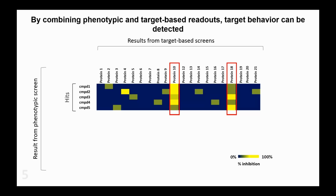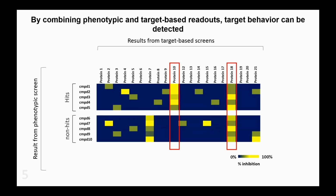In this trivial example, you can see that proteins 10 and 18 may be possible candidates. By adding in data for non-hits, we can further refine our predictions. For example, here we can now see that number 18 is not in fact correlated with the hits, leaving number 10 as the only target candidate. By extension, we can also make predictions about proteins whose engagement correlates with the unwanted phenotype, hence anti-targets. In this context, the concept of anti-target is extended beyond toxicity and adverse effects to include negation of biological efficacy.